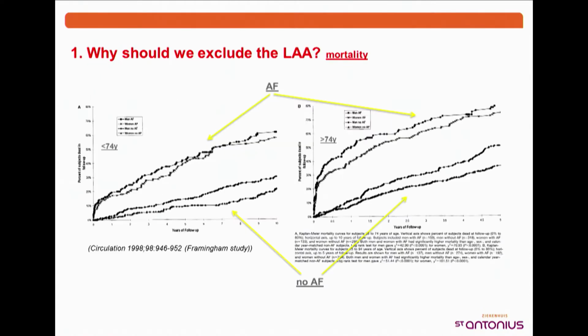Well, there is actually a lot to talk about. This is very well-known data. I think you are all familiar with the data from the Framingham study, clearly indicating that atrial fibrillation is not a benign disease. It's an independent predictor for mortality. So it is a malignant disease, and this has something to do with the left appendage. However, no RCT data. Why is it?